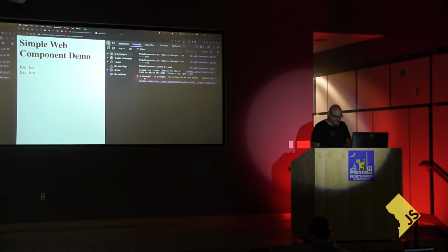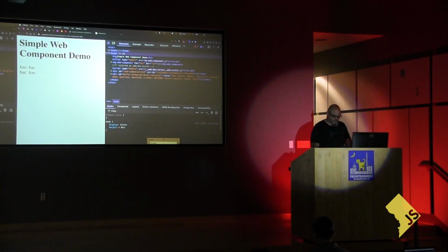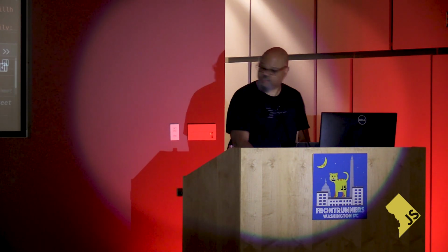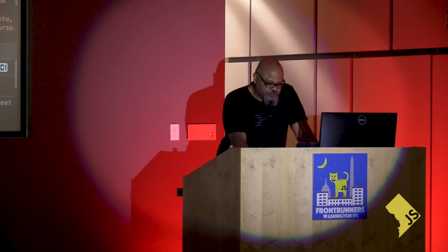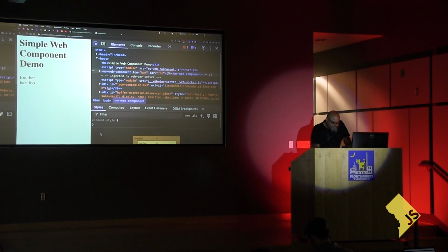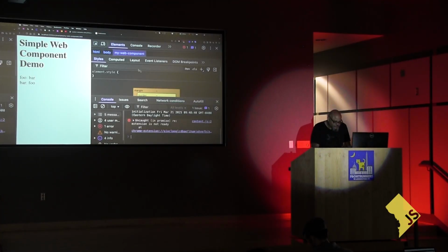So this is that same thing, right? And we will go to the element inspector, which is still dark. I apologize. Okay. And you'll see here's my web component, right? And what's nice about this is, I wrote that JavaScript, and I can actually do stuff like this, which is, of course, very convoluted here. So I'll go over here.